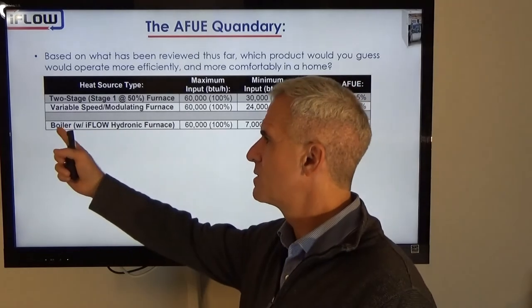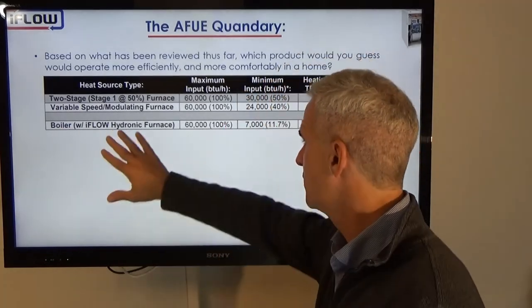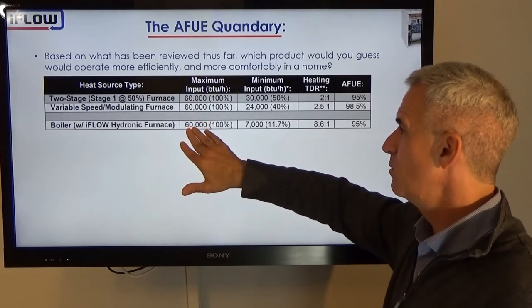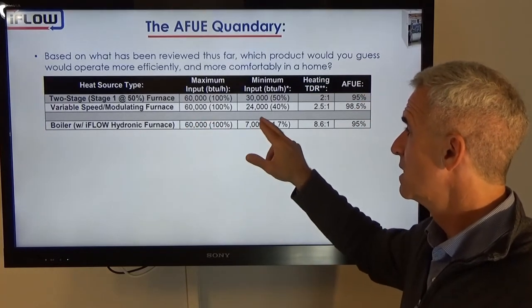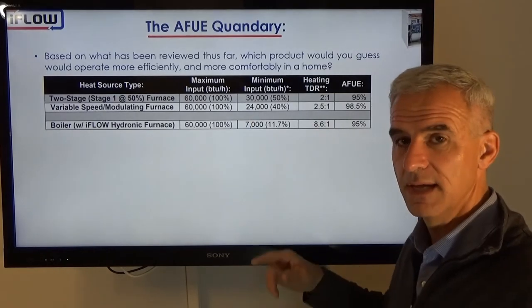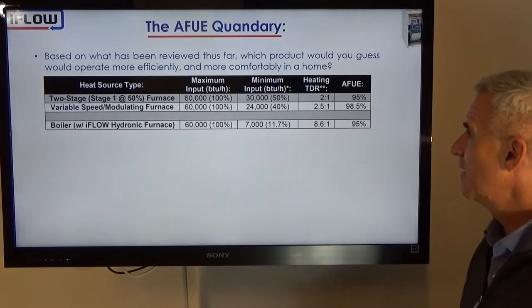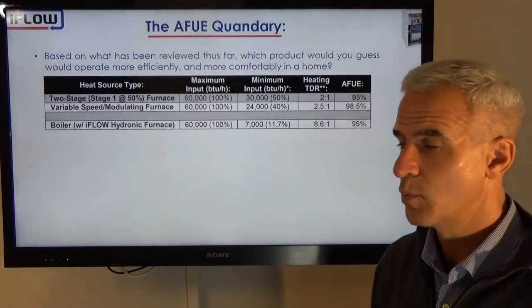Now we're going to install the boiler with the iFLOW, and the boiler is going to provide the hot water for the iFLOW. 60,000 BTU boiler, let's say a 7,000 minimum input, so we've got almost an 8.6-to-1 turndown ratio, and we've got an AFUE on that boiler of 95%.